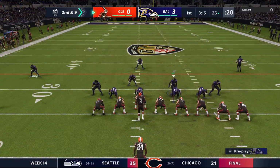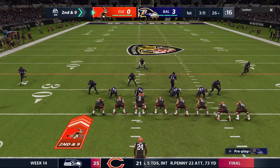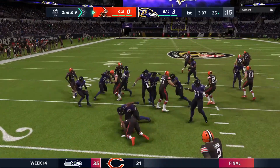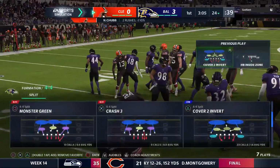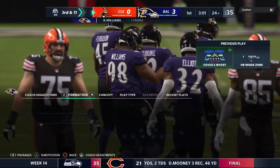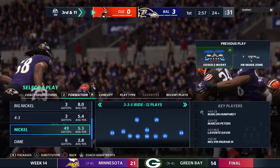The last play got just a yard. Here's 2nd and 9 from the 26. A run for Nick Chubb. And he is going to be stopped cold behind the line of scrimmage. They wind up losing a couple there, so they go behind the original line of scrimmage, and now 3rd and 11 coming up.